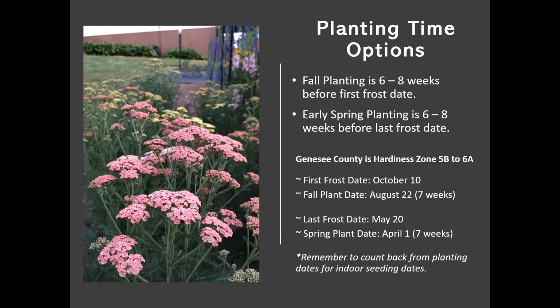So I broke it down. Genesee County can be a hardiness zone of 5B to 6A, depending on where you are. And our approximate first frost date is around October 10th. I feel like the past few years it's been much later. But if you wanted to have a fail-safe date, I would go with maybe around October 10th. You could go a week later or so. So that would mean your fall plant date would be August 22nd. That would be 7 weeks back.